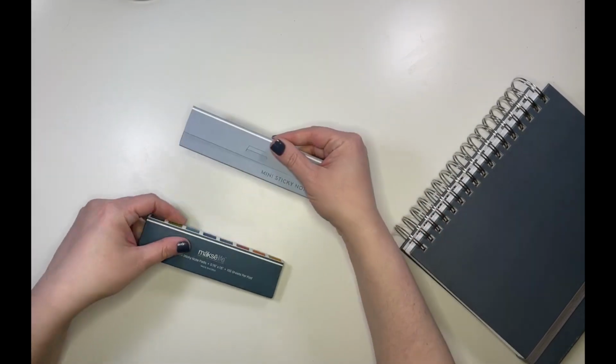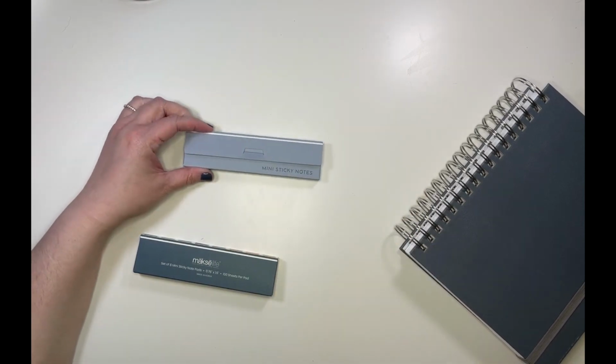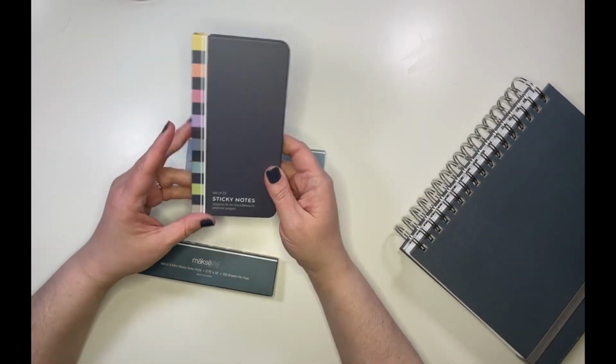They did post-it notes, not post-it notes, sticky notes is how we want to name them because they're not by 3M. They did mini sticky notes this year. They also have a book of sticky notes.